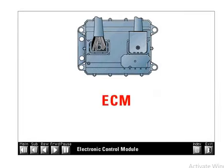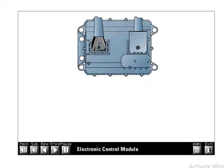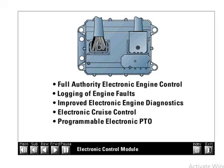The heart of the electronic system is the new electronic control module. This powerful, state-of-the-art computer controls all engine functions, providing excellent performance and fuel economy while meeting stringent and ever-changing exhaust emission standards. The ECM provides many electronic features, including full authority electronic engine control, logging of engine faults, improved electronic engine diagnostics, electronic cruise control, programmable electronic PTO, engine monitoring and protection, and more than 100 programmable features.